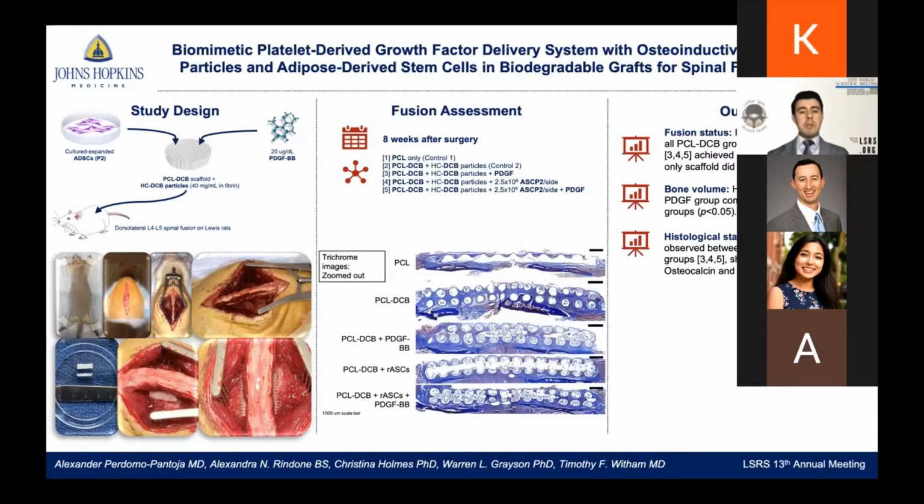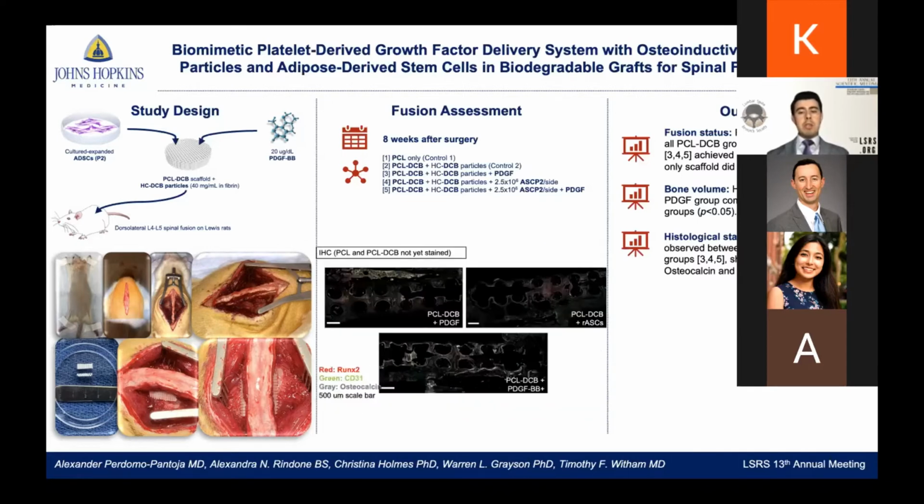In the histology, we found more ossified tissue in the interface between graft and transverse processes in the treated groups, again, more in the PDGF group, also showing expression of RUNX2, CD31, and osteocalcin in these groups.